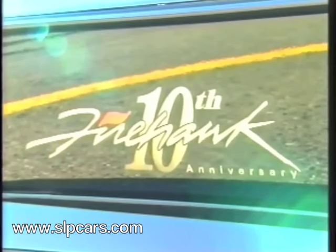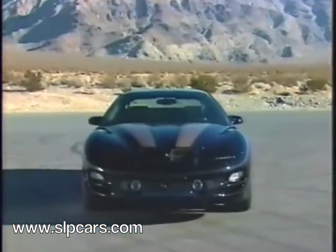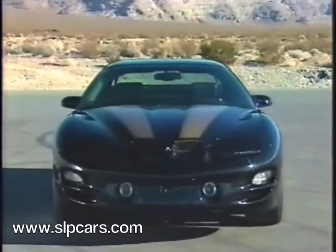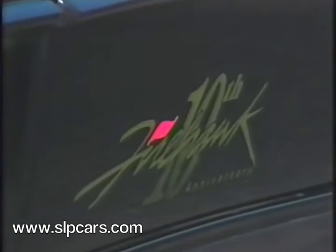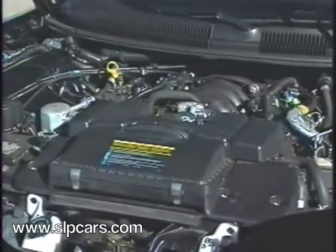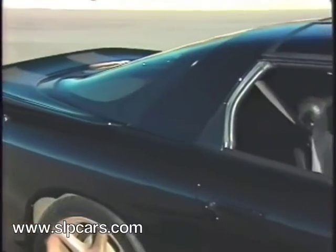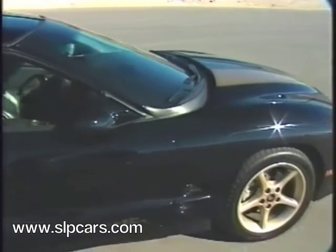2001 is a banner year for SLP. It marks the Firehawk's 10th anniversary. To commemorate this, SLP has created a limited edition Firehawk. This black and gold beauty features gold wheels and special 10th anniversary badging. Under the hood is the 335 horsepower LS1 engine. Only 1,000 of these Firehawks will be built, making them very special indeed.